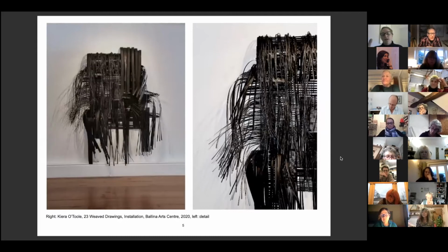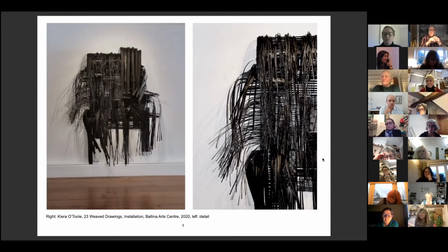This will be made again in another iteration for a Cork exhibition later in the year, but I plan to have it at least 6 times the size of this. This is about 4, I can't remember what this is. I think it's about 4 foot, maybe 6 foot. So it's quite big, but I definitely want to make that a bit bigger, and with different drawings on it.